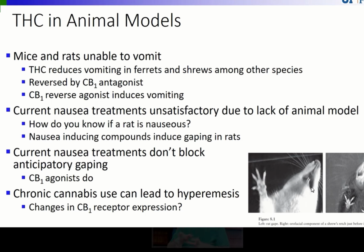Because now that we see what rats do when they're nauseous, we can see that our current nausea treatments don't block anticipatory gaping. And so they're not blocking nausea in the rat. And that explains why they're not blocking nausea in humans. But CB1 agonists like THC block gaping in rats. And so it is not a large stretch to imagine that THC can reduce nausea in humans.